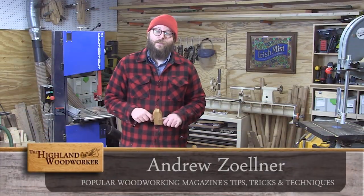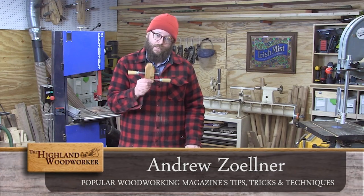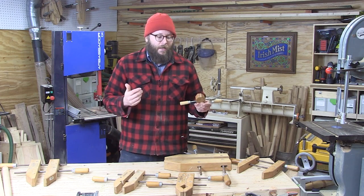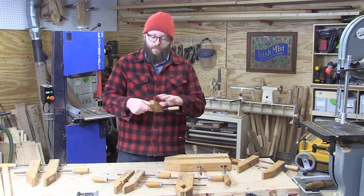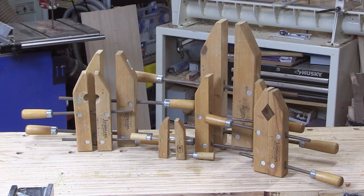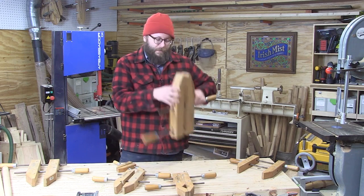Today, I want to share with you one of my favorite workshop helpers, and that's the wooden hand screw clamp. Now, these clamps are pretty simple, sort of old-fashioned, but that simplicity is sort of part of their genius. A wooden hand screw clamp is really just made up of 2 wooden jaws and a couple of hand screws through some threaded dowels. They're incredibly versatile. They come in a bunch of different sizes, from teeny tiny to really big.